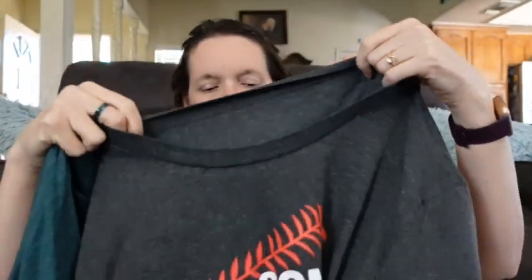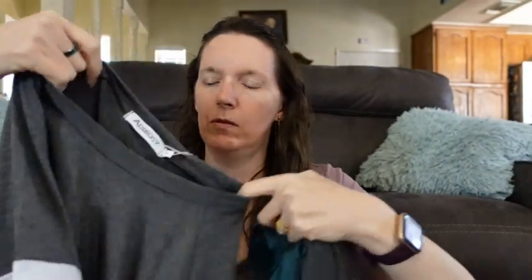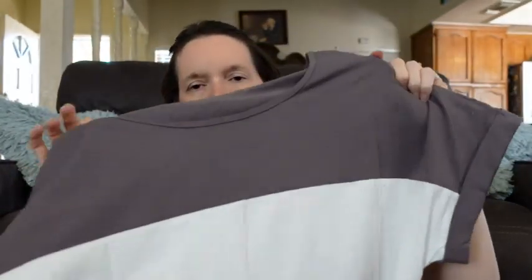Okay, my thoughts on these t-shirts. All of the t-shirts are super soft. They are very comfortable. They are a good length, so they cover your bottom. If you want them longer, these are all super comfortable. Even this one, the color blocked one, is comfortable, though it is a little bit heavier of a fabric. It's kind of like a silkier fabric, but it is comfortable. I do like all of these.